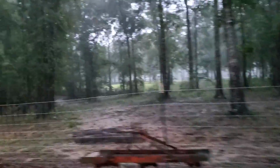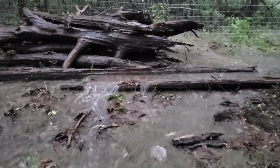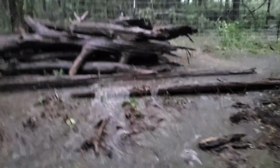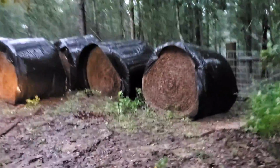Alright, here's another problem area where usually it would bank up, but again, Danny fixed the fence and it looks like it all helped. Water's coming over pretty good. The water's coming, but that's a natural flow there. Yeah. It didn't mess the fence up since you fixed that. They've all hung in pretty decent.